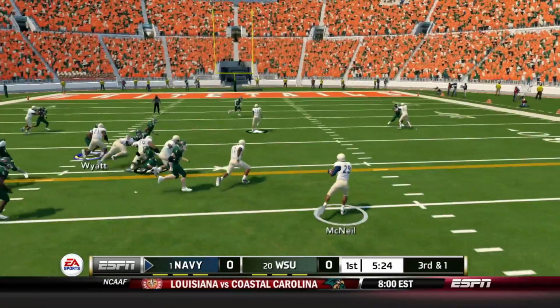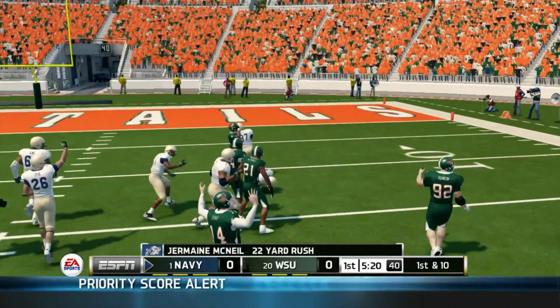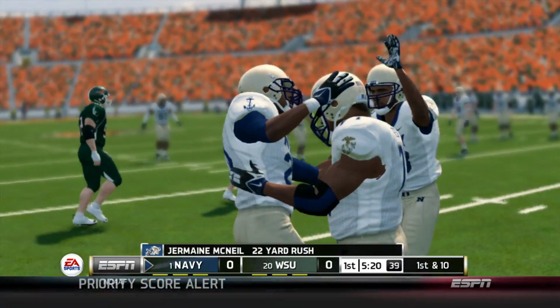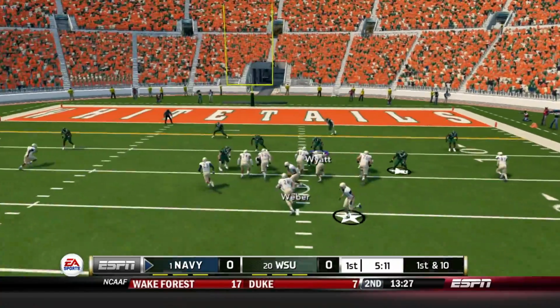So now they eventually get it to a 3rd and 1. Here's McNeil, the backup running back. He gets a lot of room down the right side, and that is going to be a tackle by Zane Alexander, a touchdown saving tackle at that, and it's a first down.